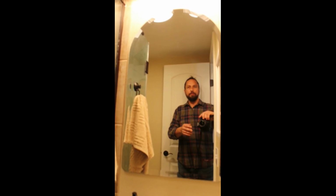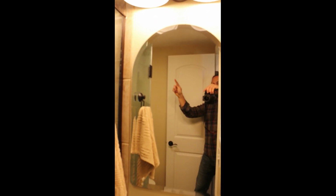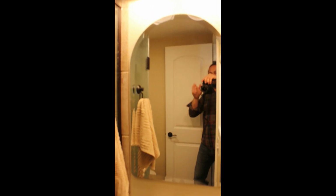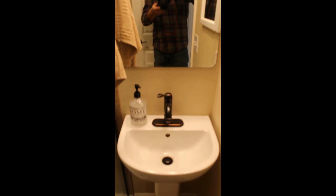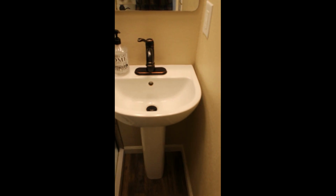As you can see in the bathroom, I picked out an arched mirror because I have arched doorways here. This is a 2-panel doorway with an arch on the top. Got a little pedestal sink. It's about 19 inches wide and it fits perfectly between the shower and this other wall here.